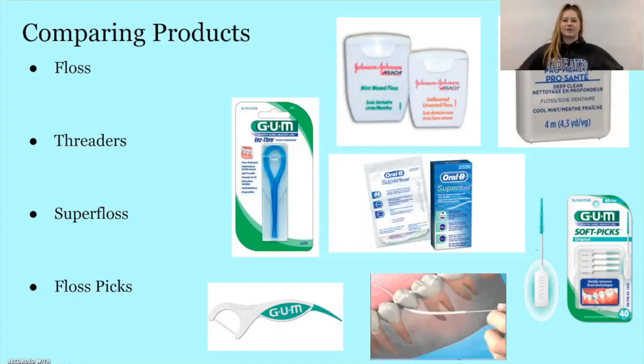This product is great for clients who have trouble with long string floss, or even with clients who have a hard time getting their fingers in their mouth. These floss picks are also found to be more convenient and great for on the go. This product ranges from $3 to $8 in price, mostly depending on its quantity.